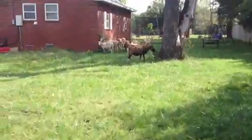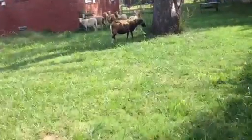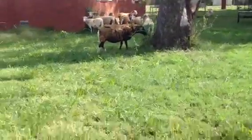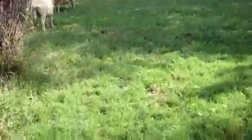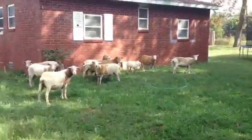So let me get over here. Sheep, sheep, sheep, sheep. Come on. Come on, sheep, sheep, sheep. Let's see if I can get over here in the shade. Sheep, sheep, sheep.